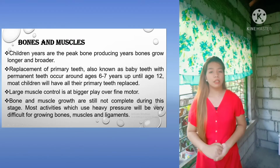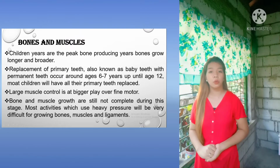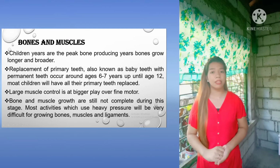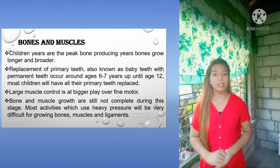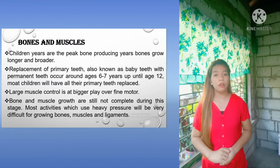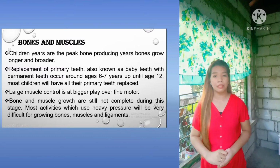Next, bone and muscle growth are still not complete during this stage. That is because most activities which use heavy pressure will be very difficult for growing bones, muscles, and ligaments. The best example for this is if students are engaging in too much strenuous activity. To test their strength in this matter, teachers may suggest or provide more coordinated physical activities or competitions, or relay games during sports or games.